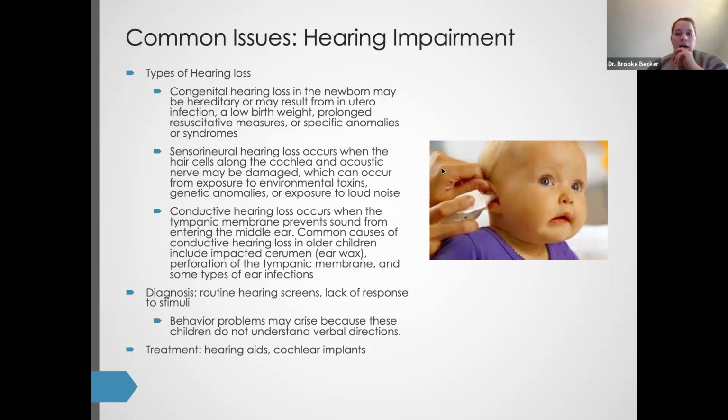Okay. It's diagnosed by routine hearing screenings or a lack of response to stimuli. So if parents are like, you know, I holler for my kiddo multiple times a day and it seems like they just don't listen to me, some of that might be what we call selective hearing, right? They just don't want to listen to that parent in that moment. But if parents are continuing to have concerns about hearing and, you know, the kiddo's in preschool and they have delayed speech or something like that, it's better to just do a hearing check, okay? So that can be with an audiologist, or a lot of times you can do that in clinic.